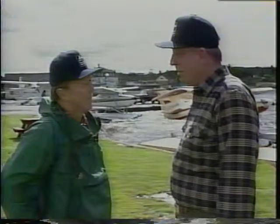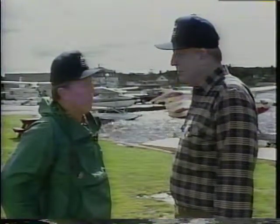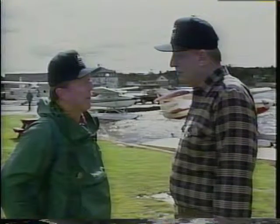Well, it's too bad. So the active seaplane pilots are really a rather elite small group. Very small group, but they're growing. There's a lot of women now getting involved in seaplane flying. And how many seaplanes would you estimate there are in the United States?